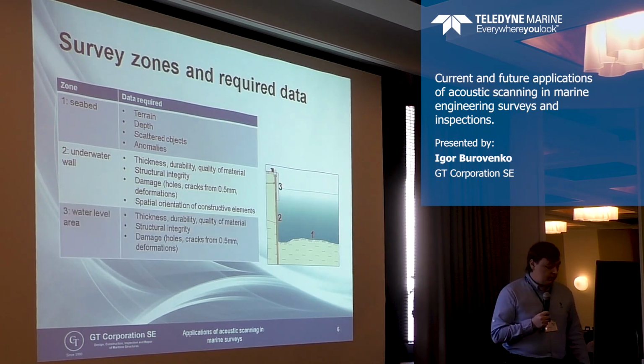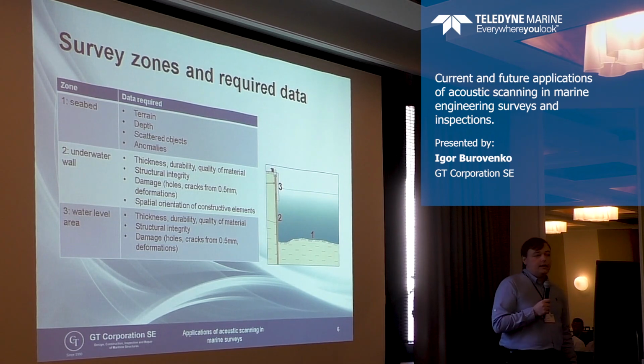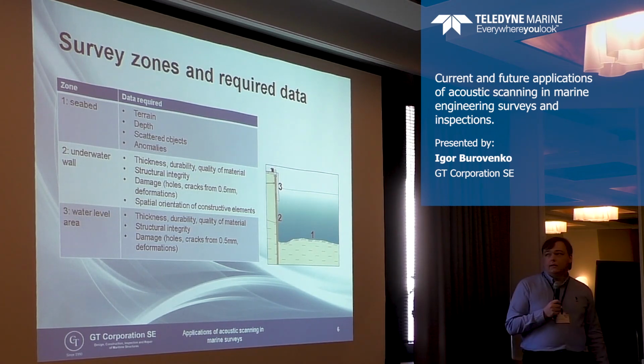There is a zone which is kind of tricky because of the water level area, also called the splash zone. It is where the water and the air change places all the time during high tide and low tide, during waves, and it provides a significant challenge for the use of scanning. I will talk about this a little more later, but the data we gather here is practically the same, so it's part of the wall.